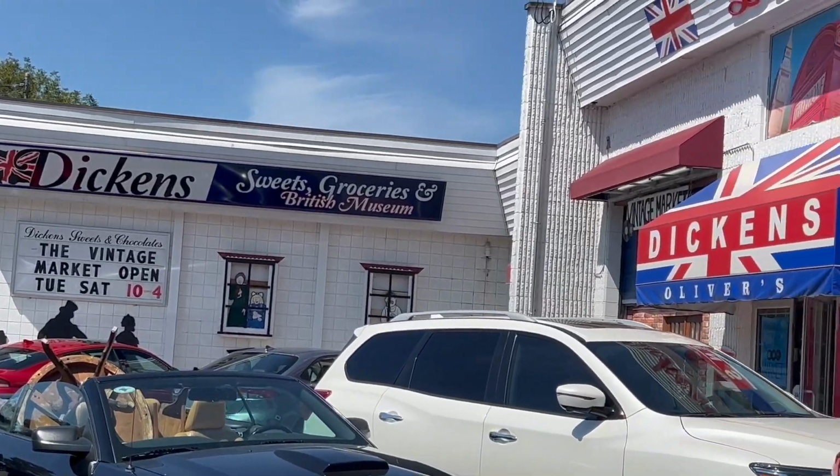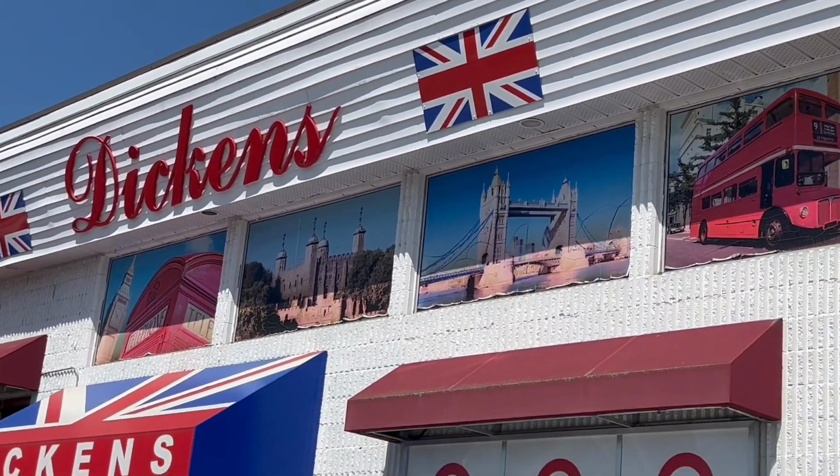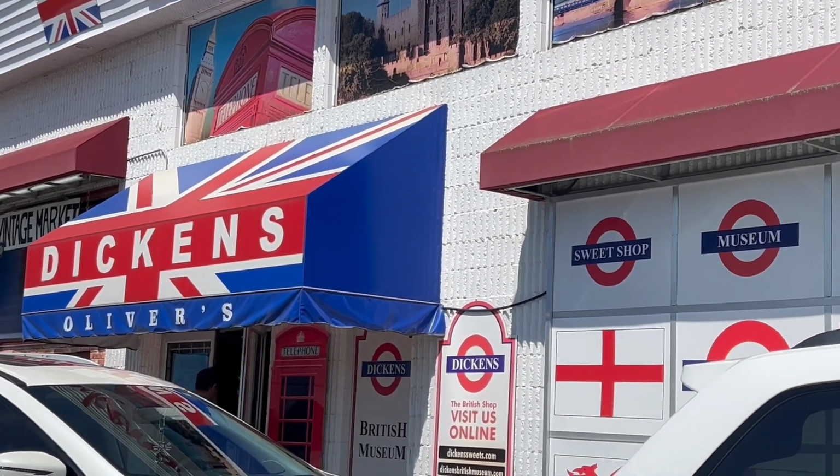This is Dixon's, and it's meant to be a British museum. So let's go and see what is in there.